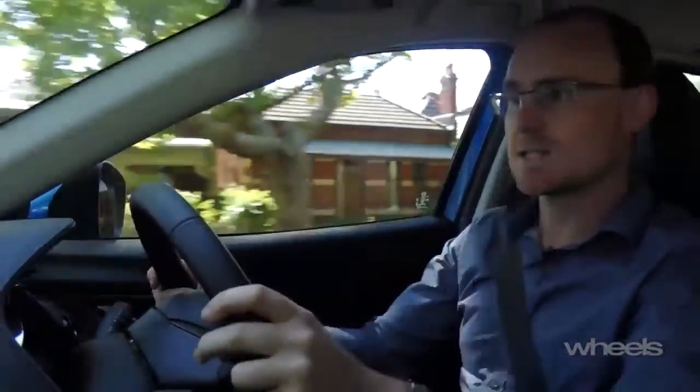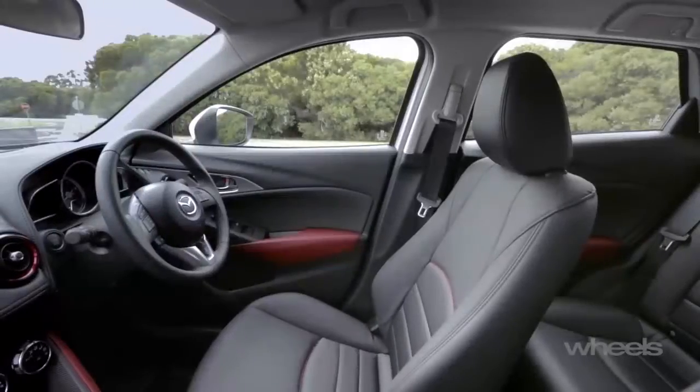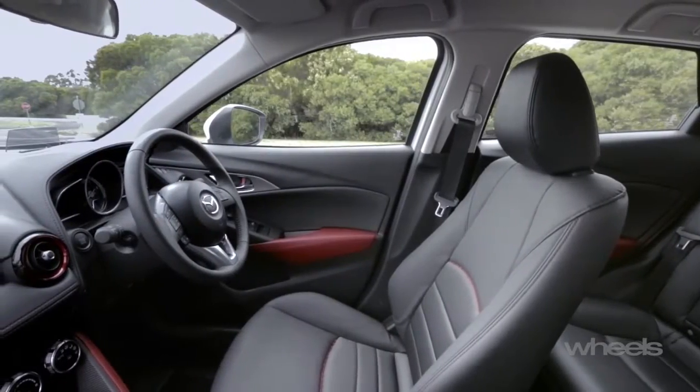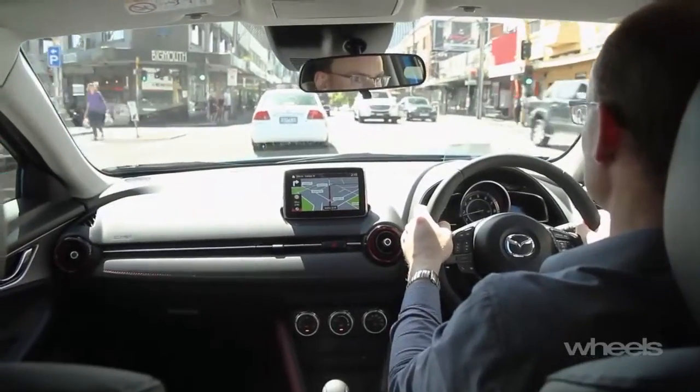Behind the wheel of the CX-3, it's very Mazda 2 in here. The dash, the steering wheel, it's all the same design as the 2, and that's not a bad thing. That means good surface finishes, good textures. It's also got the same dash binnacle as the Mazda 2, which is a very simple, clever and easy design with digital as well as analog gauges.